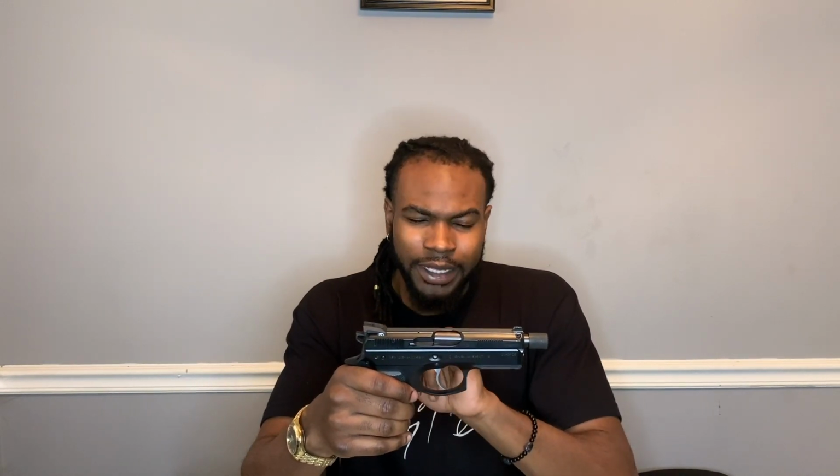The trigger out of the box, as far as your trigger pull, the double action was pretty heavy, but it wasn't bad.